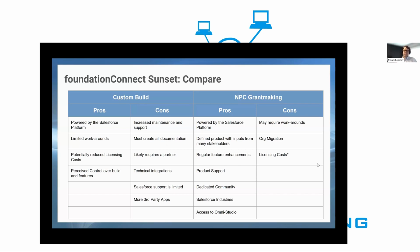If you decide to go custom, there's going to be more stuff that you're probably going to need, whether it be community licenses or sandboxes or different editions of Salesforce. And with NPC grant making, what we're seeing is that conversations with your account executive can inform pricing in more detail than what's just on paper. So I would encourage anyone who's concerned with the cost of nonprofit cloud grant making to speak with your account executive to really understand what the true cost could end up looking like, because we're seeing things be a little bit more favorable after a conversation.